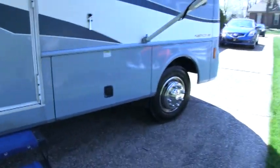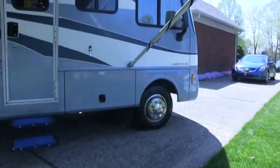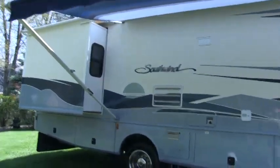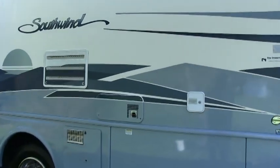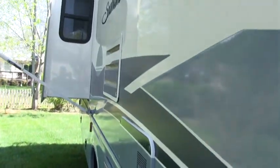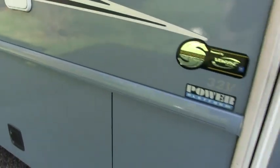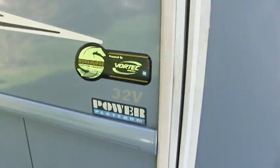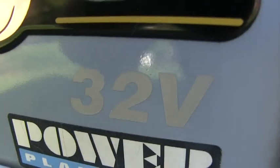Coach's overall length is 32 feet 10 inches. As I said, the coach has been maintained every year and waxed. Kind of shoot down the side here. Show off that high gloss finish, and I believe they're calling it a gel coat finish. All the decals are in excellent condition. There's your Workhorse badge right there, 8.1 liter. There's your 32V.